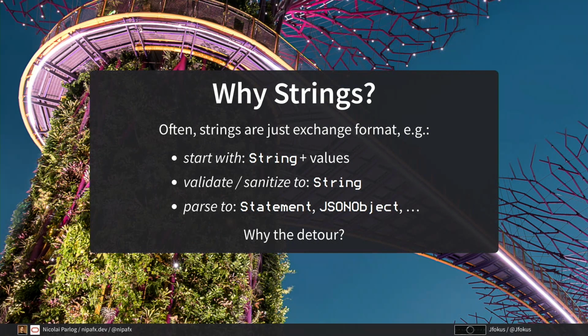But why, though? What we often want to do is create an SQL statement. Maybe we want to have some JSON that we want to have parsed. So what we usually do is we start with a string, put in values, get a string, and then hand that thing off somewhere else, where it then gets validated and parsed into another object that I, as a Java developer, prefer to interact with, as opposed to just blank strings. And why would we go the detour? We have the string and the values. Why do we first dumb it down into a string format or a text format and then try to make it a statement again?